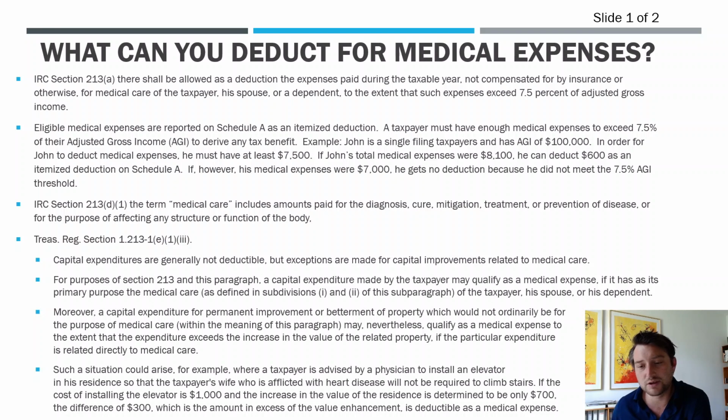So I saw a video recently where somebody online was claiming that they helped get their client an $80,000 deduction for their swimming pool because they had it installed under the pretense that it was for medical purposes. So, like anything else online that sounds too good to be true, a lot of times it is. That type of tax advice isn't completely wrong, but it's leaving out a lot of fine print. And so that's what we're going to go through today.